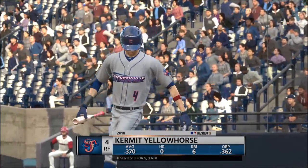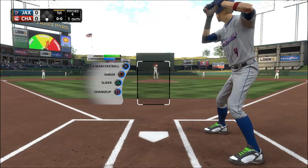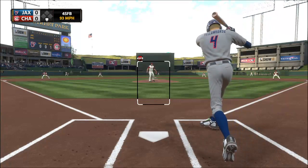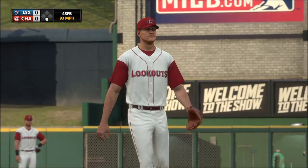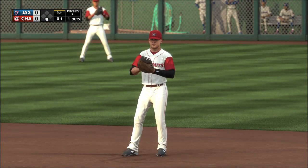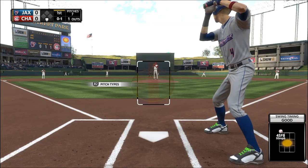Stepping into the box, Kermit Yellow Horse. A couple of hits for him in 4 trips to the plate last night. Yellow Horse. Ready to deliver. Here's the first pitch. Comes right after him with a fastball for a strike. Fellas, our home 9 as they begin play here this evening. They come into this one in need of some kind of spark to turn them around as they find themselves in the midst of a 5-game slide. Stay hot up there.